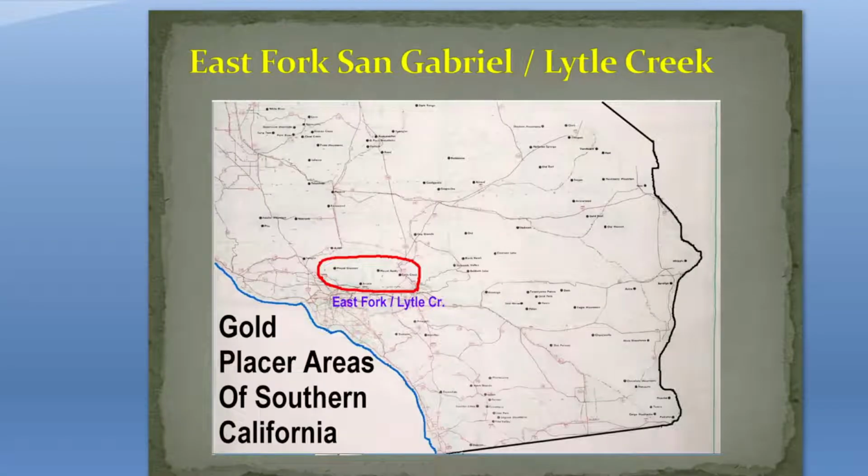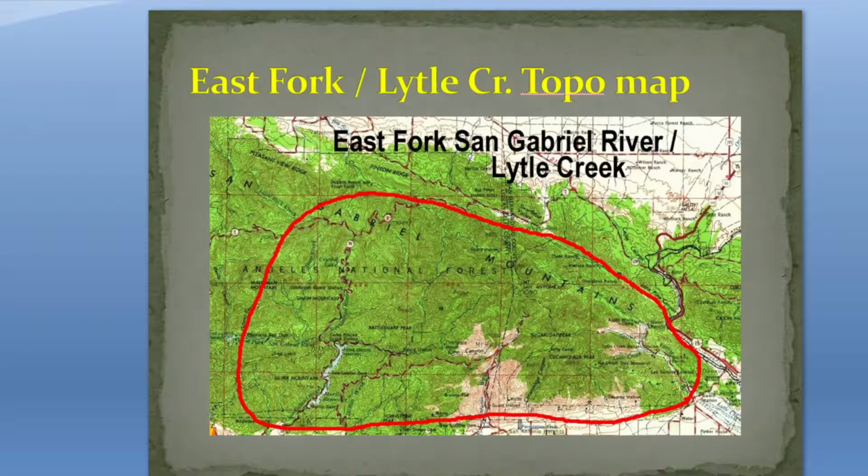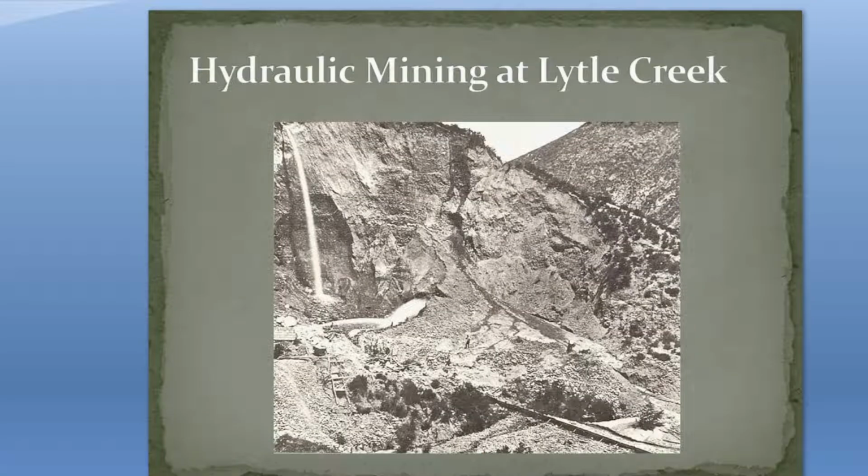The next area we're going to look at is the East Fork of the San Gabriel River and Lytle Creek. These are mountain areas, and they do have streams, and sluicing can be done there. And in fact, this is the first area where I found gold. Here's a closer map of the Angeles National Forest and the East Fork of the San Gabriel River. And then on the east side of the map is Lytle Creek. It's been heavily mined for years. This is an old high-pressure hydraulic mine at Lytle Creek, where they literally washed away a hill of gravel to extract the gold from it.